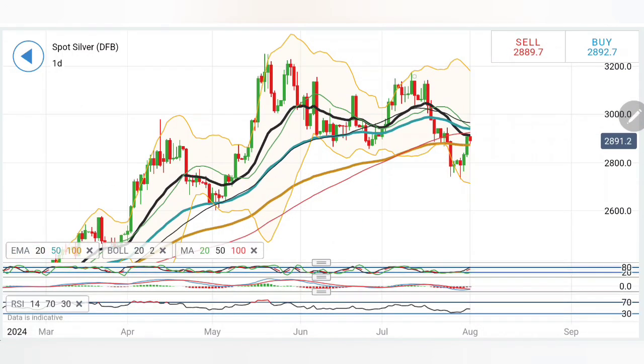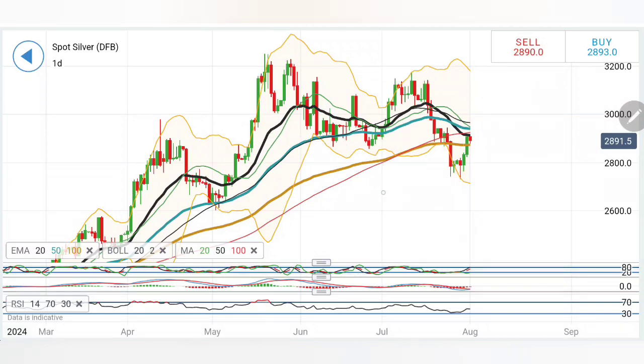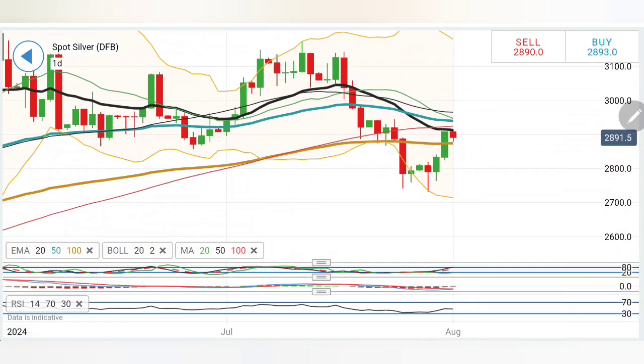I am still being doubtful of it, which means it is going to be difficult for the month of August for silver to break beyond $31, $32 levels. That is the only level above which you can say now silver has reversed, because that will again cross over on the upside. But right now it is trading bearish.